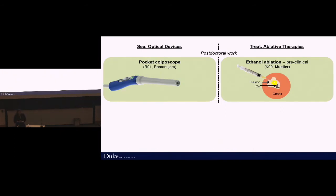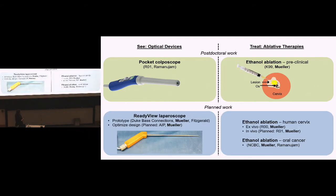So in this talk, I'm going to discuss 2 key technologies that can be used to enable care in these communities. The first is the development of a pocket colposcope to diagnose women with cervical precancer and cancer. And the second is a low-cost ablative therapy based on ethanol. And then I'll briefly transition and talk about my planned work.